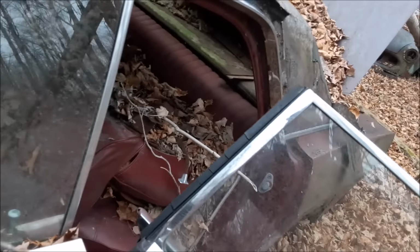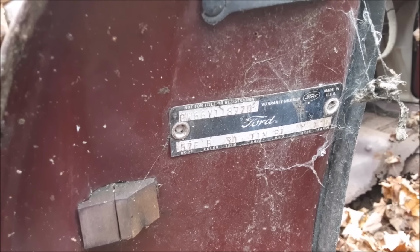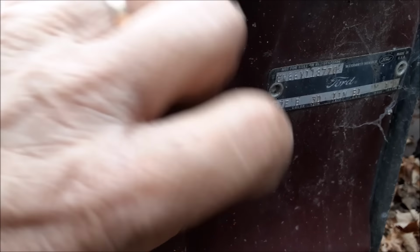Yeah, you can see the big block pedestals. Let's see if we can find the tag on the door. See what her story is. Yeah, so it was a Y code. Oh, you can see the Y there. This is a Y code, 392 barrel.